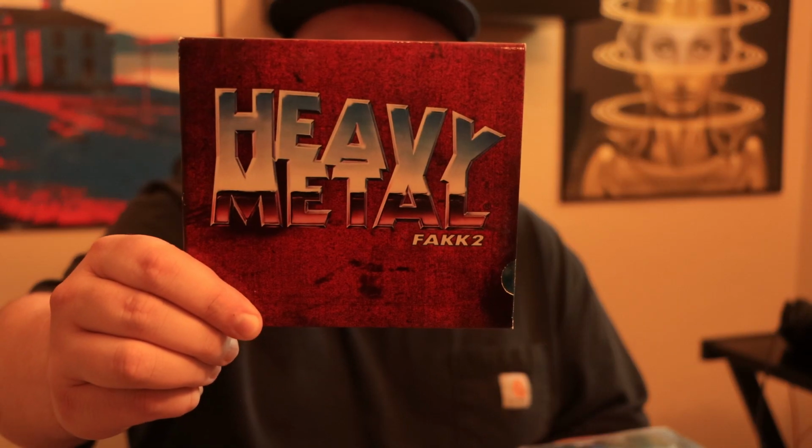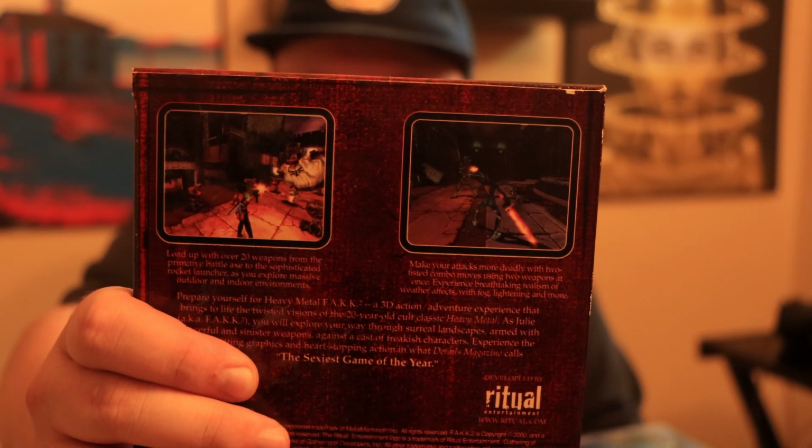This one I'm also unfamiliar with, but I think it has to do with the movie from the 80s. Don't hold me to that, but that is Heavy Metal F.A.K.K. Squared. I don't know, it says squared on the back, but I have no idea what it is. Just judging by the screenshots on the back, it looks like it's a bit of a hack and slash, which is fine. I'm sure if it's heavy metal, it's way over the top. And so, yeah, got that in there.